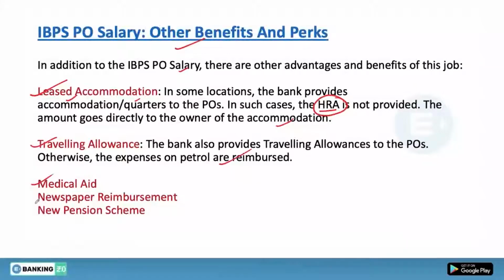Coming on to the newspaper part, reimbursement is given for one newspaper, and the new pension scheme is added. I have included all these details in my previous lecture where I discussed all the benefits of the IBPS regarding that, in the 11th bipartite settlement video.